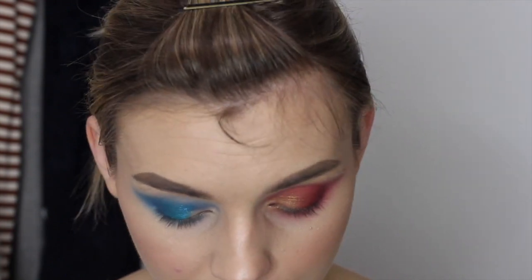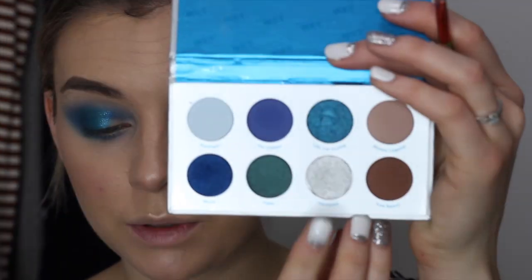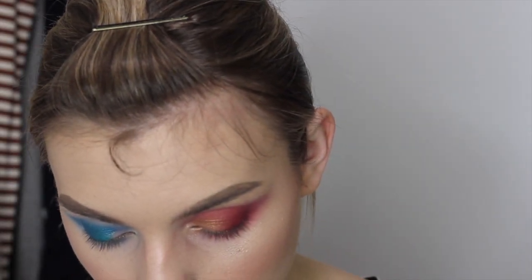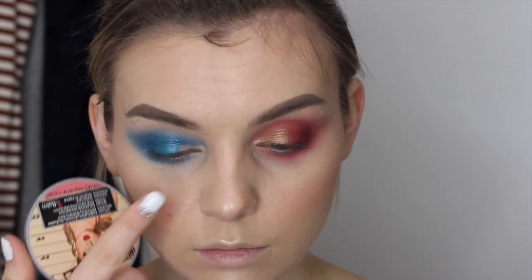Okay, and then the last shade we're going to use is the Sikkim's shade, and it's just a pure blinding silver. And I'm going to put that right in the inner part of my eye here.